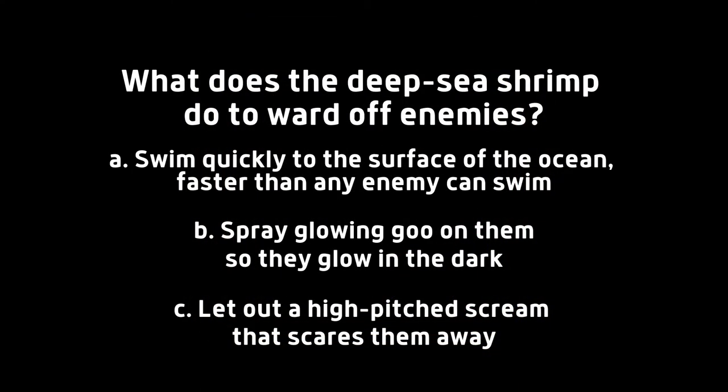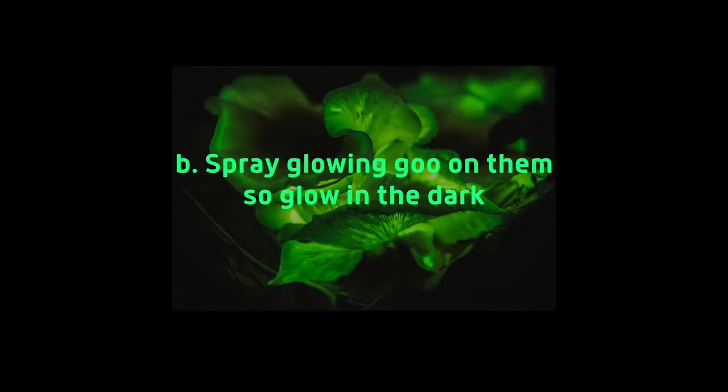Question one, what does the deep sea shrimp do to ward off enemies? A, swim quickly to the surface of the ocean, faster than any enemy can swim. B, spray glowing goo on the animals so that now they glow in the dark. Or C, let out a high-pitched scream that scares them away. Well, if you guessed B, spray glowing goo, you are correct. They eject the glowing goo on predators, which makes them glow and be visible in the dark ocean. This lets the bioluminescent shrimp and other creatures see them and stay clear. Isn't that amazing?